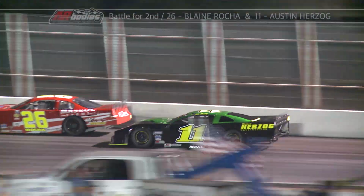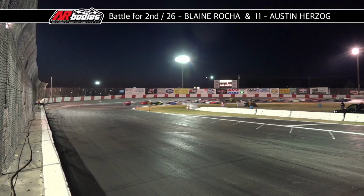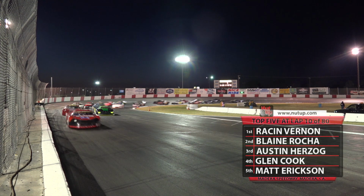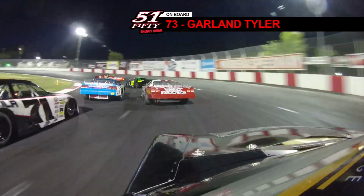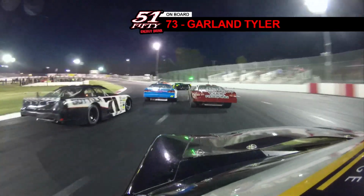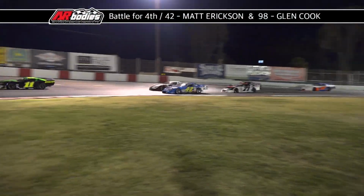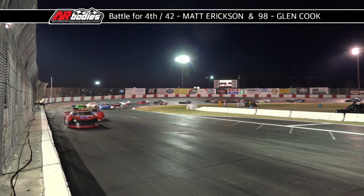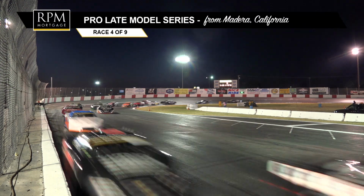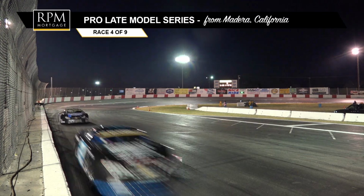Herzog and Rocher, 2 young drivers going at it. This is for the 2nd place, and right behind them, Erickson and Cook. We're 2 by 2 for many, many rows, Stephen. Going into turn 3, it looked like Erickson had the deal done, but then he slid the car out of 4. Nice tight shot down the back straightaway. Incredible camera work here on MAVTV. And Kyle Gatula trying to capitalize, as is the 73 of Garland Tyler. 2 by 2 here for the 4th position on the racetrack.